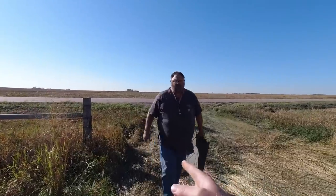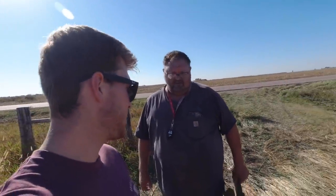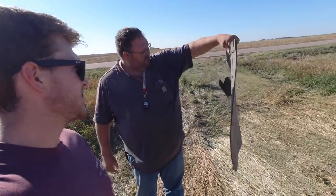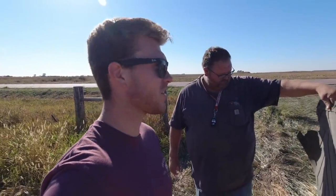You think we need a load of dirt in there? Might help? Yeah. I think the tradition continues. About every year we rip one of those off. Yeah. That's the second one of the year. I think Dad ripped one off when we were doing wet corn.